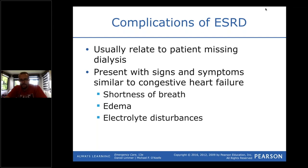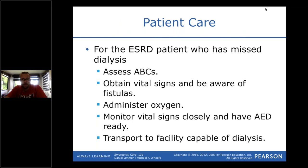They come out of dialysis. They're weak. They're dizzy. Their electrolytes are off, either too high because they haven't been dialyzed when they should have, or too low because they pulled a little too much out.